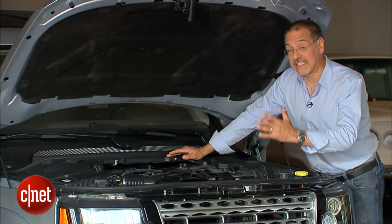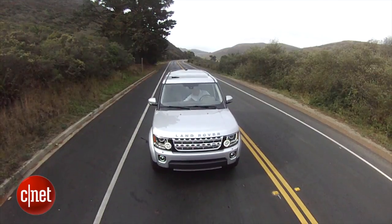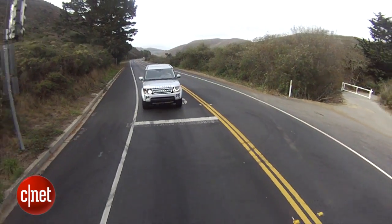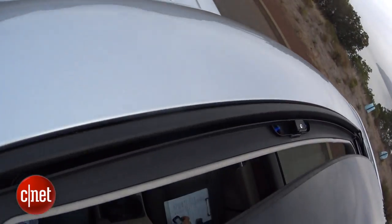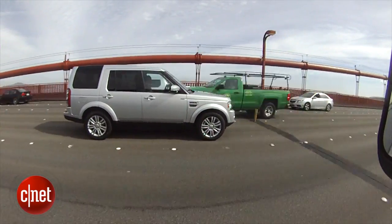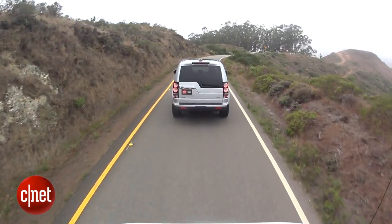There is some efficiency tech here, helping prop it up as much as it does. That would include auto start-stop technology and brake energy regeneration to reduce some of the alternator lag. But overall, this is not light on the fuel or light on the pavement. While I know this is a serious, capable off-roader, the ride quality is outstanding. It's basically a luxury car, which is basically what you have to do these days to play in this market at this price.